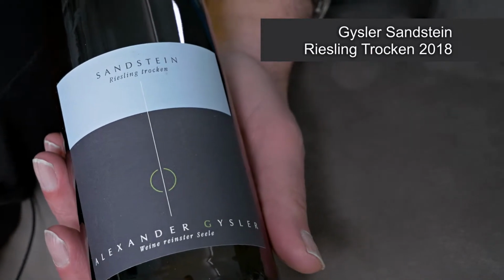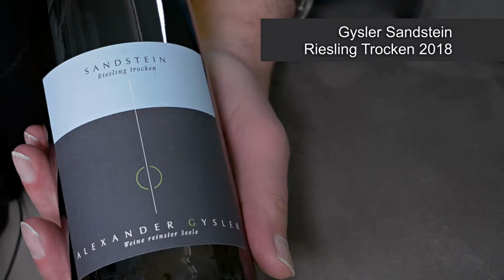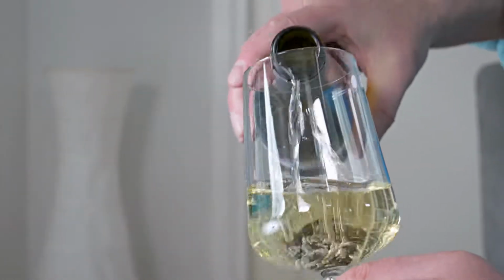And my wine of the week for this week is none other than this one here. It's from Germany and it's Gysler Sandstein Riesling Trocken, and the vintage is 2018. And this wine comes in for a price of just under €15 a bottle where I am.